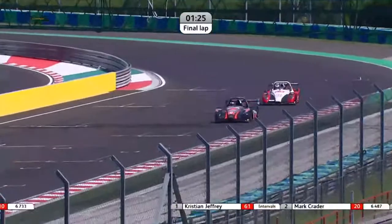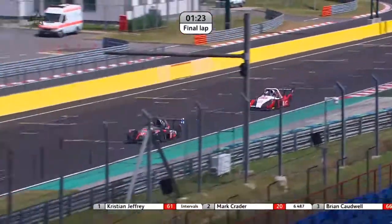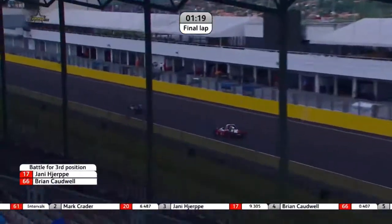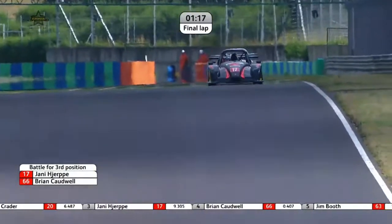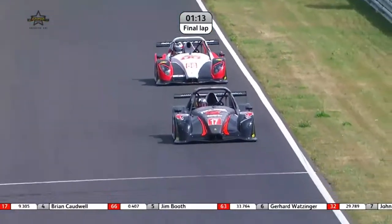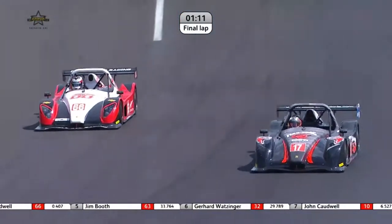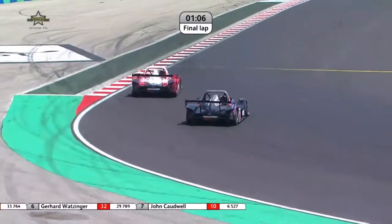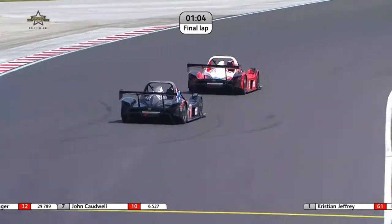Now, Yanni's been very, very quick in the straight line all afternoon, but Brian has got the benefit of the tow. Can he fluster the error as they head into turn 1 for the final time out of Yanni Herpia? That's going to be the task, but he's 2 car lengths adrift. He goes for it. It's a big move. It's a big move. Oh! Oh, what a shame. They've come together. Oh, well, that's a real shame.